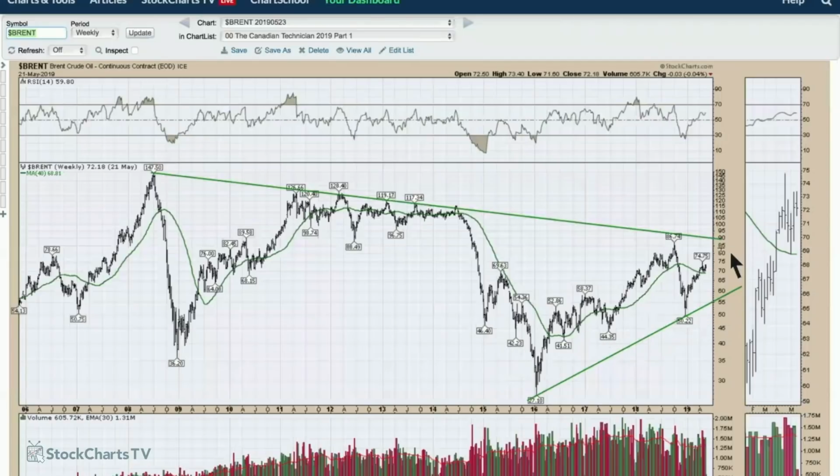The bottom line is we still have this ceiling, this down slope in place. It's up around $90 on this chart. We're hovering above 70, and we're just barely above the 40-week moving average. So I would watch Brent really closely.